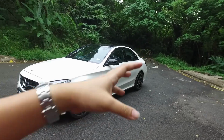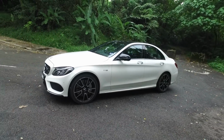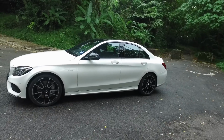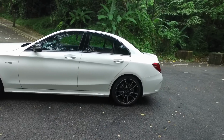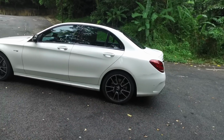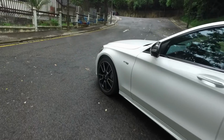So distributing its outputs across 4 wheels in an all-wheel drive system makes more sense. It gives the car safer handling characteristics, and so it gives you more confidence putting the power down on this car, especially when you're driving on damp or wet surfaces. Now look more closely at the front.